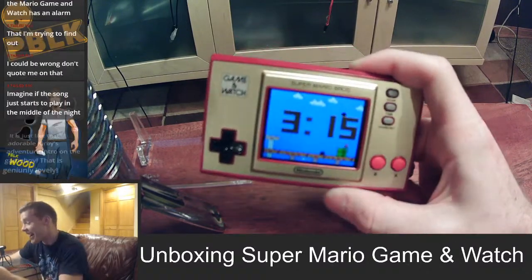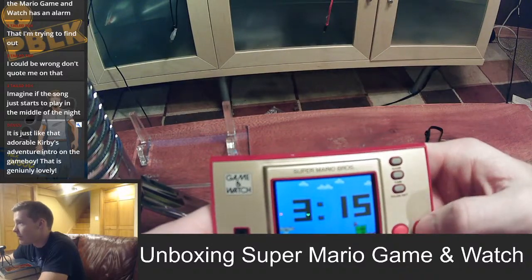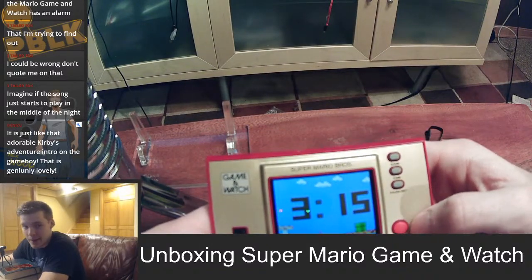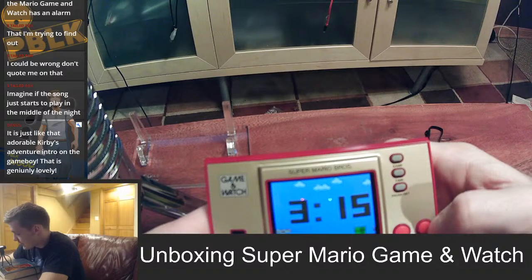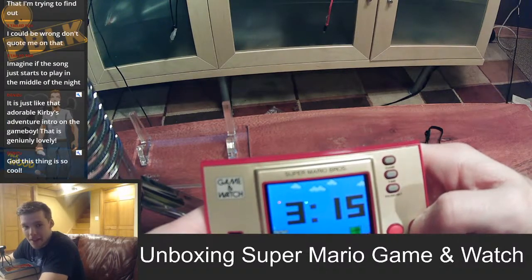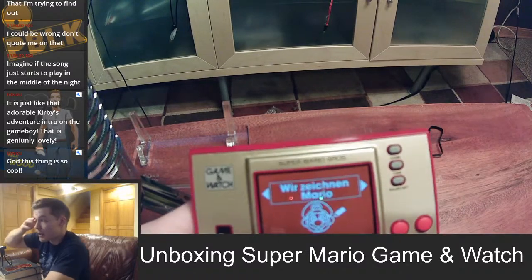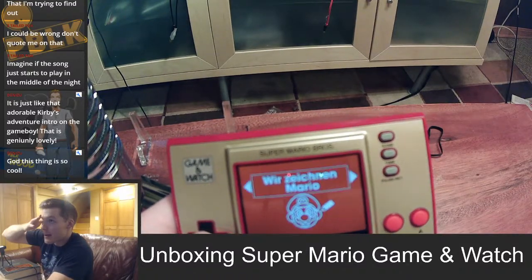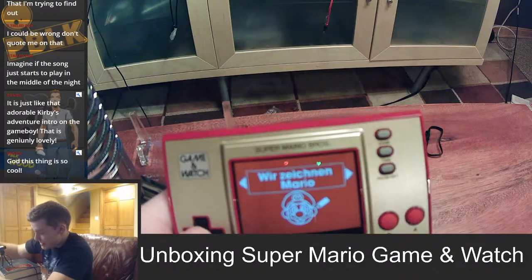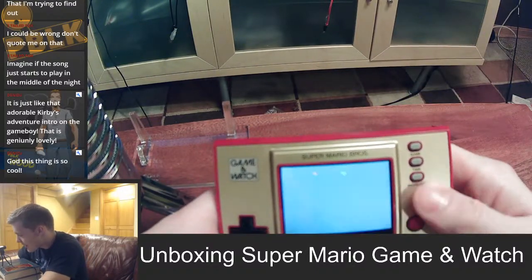Playing in the middle of the night. Yeah. It's the adorable Kirby Adventure intro on the Game Boy. Well, that would be on the NES, not the Game Boy. But yes. I'm going to try that again in English. God, this thing is so cool. One of my friends bought two, just in case. But hurry up and get on Best Buy and order you one. The Mario drawing song. Let's sing along, everybody.